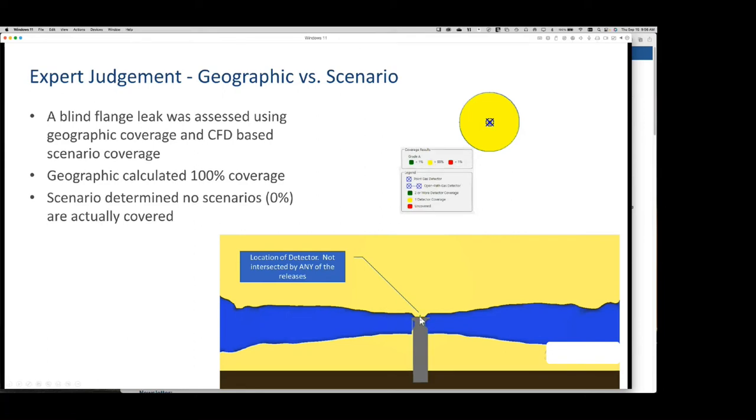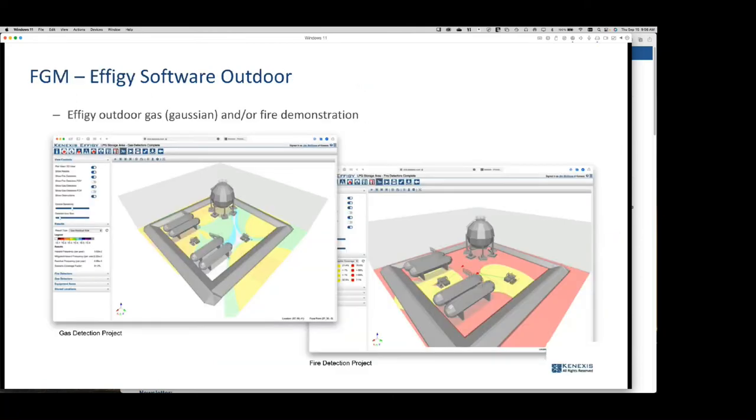And the problem is that in a scenario model where you actually model the gas, the gas almost never exists where that detector is at a level that could be measured by the detector. So it never goes into alarm. And in reality, that's what's happening. It happens a lot.